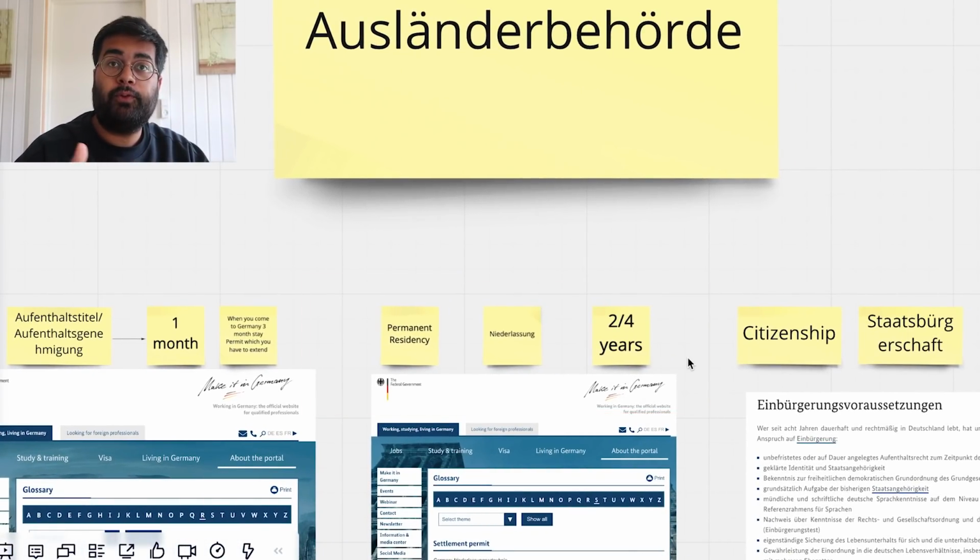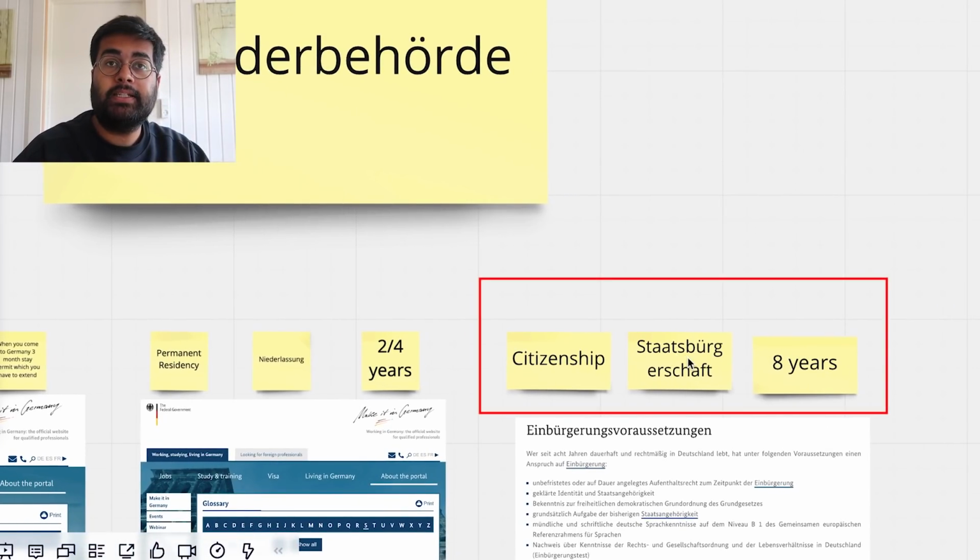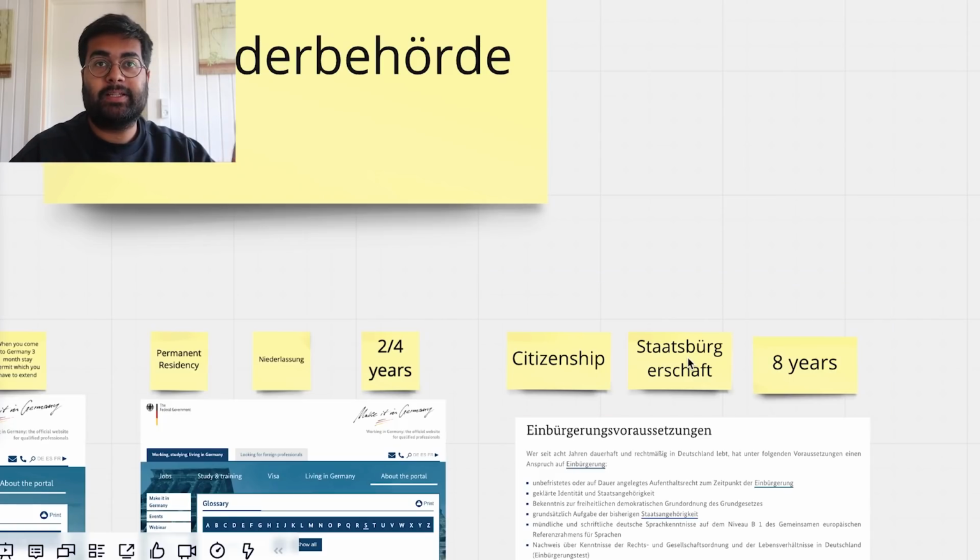So this you get if you have a blue card and you have B1 level German proficiency in 21 months. If you are a student who has studied in Germany and are now working, in 2 years. If you are just doing some kind of normal job and you did not do your bachelor's or master's or any kind of other studies in Germany, then you get it in 4 years. Now for citizenship, you can apply after 8 years. It's as simple as that.